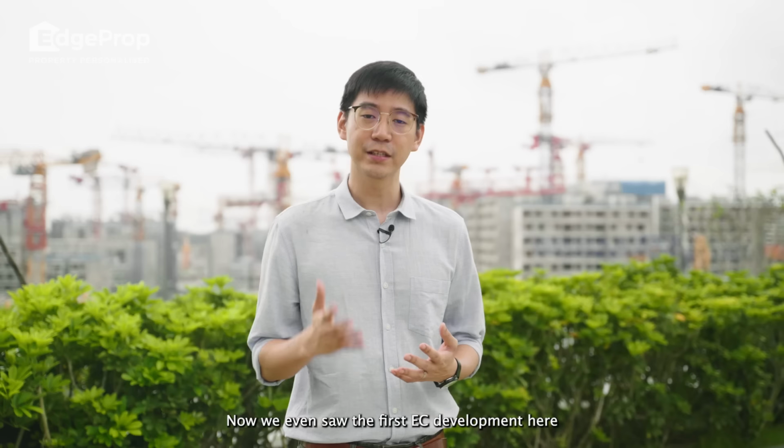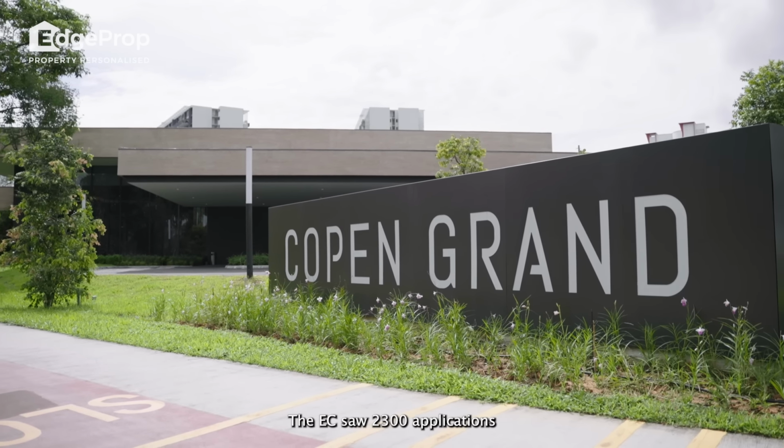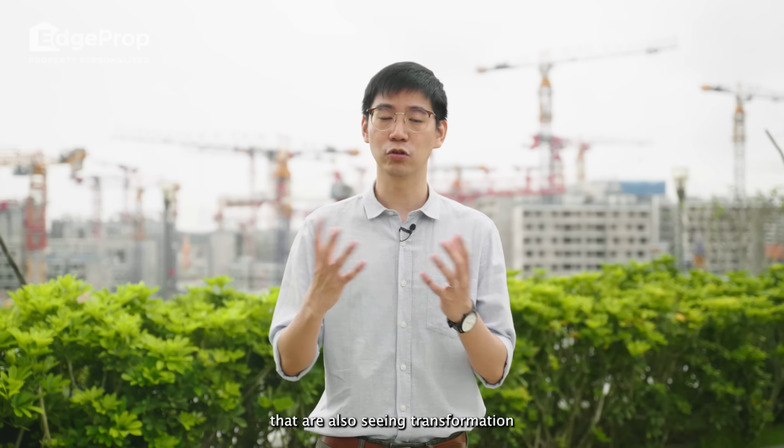Now, we even saw the first EC development here, Copen Grand by City Developments Limited, launched in October this year. The EC saw 2,300 applications and eventually commanded an average selling price of 1,300 PSF. Now let's head over to other areas in this district that are also seeing transformation.